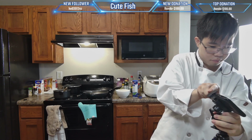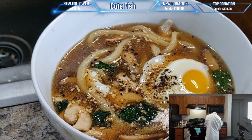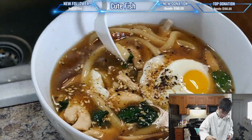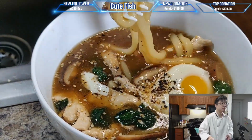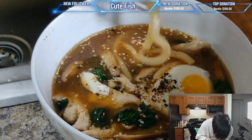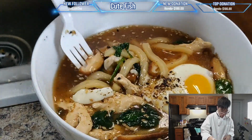All right, time for the taste test, right? See how I really did. Start off with the udon, which should be good because they've been soaking in here for quite a while. It soaked up some of the nice soupy flavor.